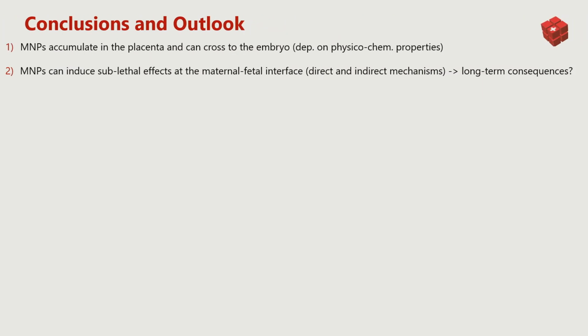My take-home messages here are, yes, micro and nanoplastics can cross a placenta barrier, not as readily as small drugs or molecules, but they can eventually, depending on the size mostly, but also on some other properties, so it's complex. And we should look not only at the direct mechanisms from the crossing particles, but even if we don't see a crossing, we should maybe still consider indirect toxicity. Of course, we have some ideas on some mechanisms now, but this needs to be followed up, so we cannot say yet if this will turn into a disease or if the organism is capable to respond or correct these changes in gene expression, for instance.